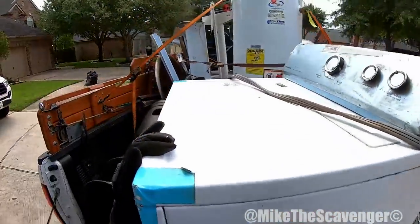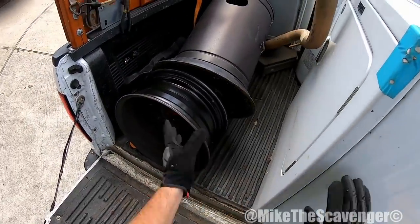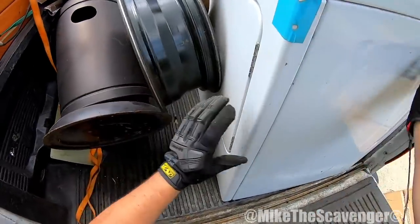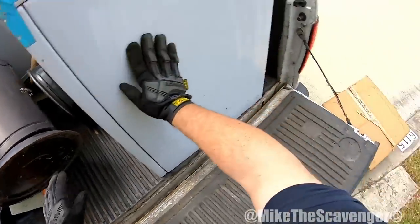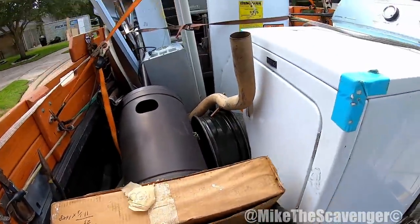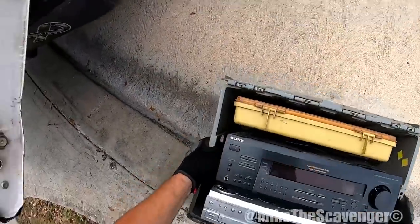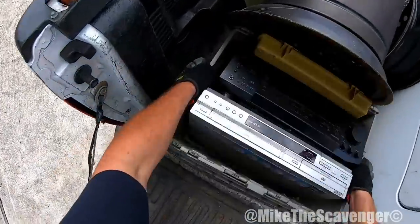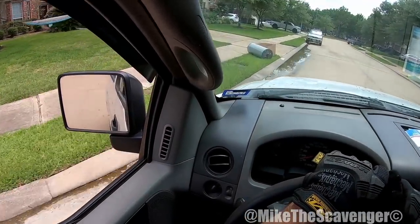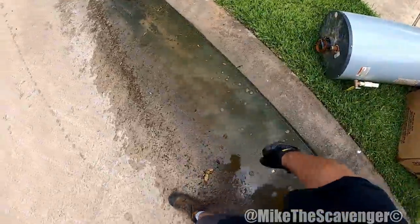Nothing like that one dryer, that one time. I can stick that right there. Got this puppy right here. Uh-oh. Gonna have to start going up. Uh-oh, y'all, check it out. Another water heater. It's a little wet over here. Got a heater, man.